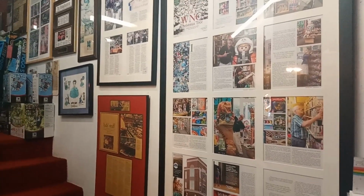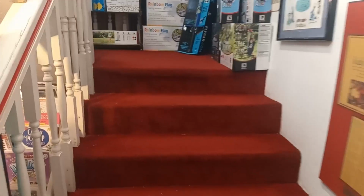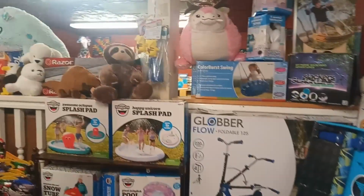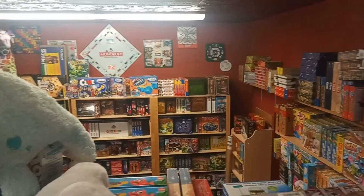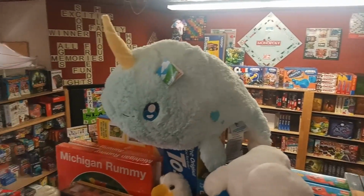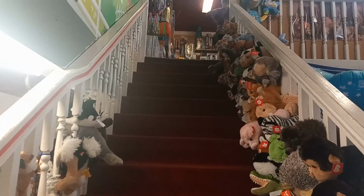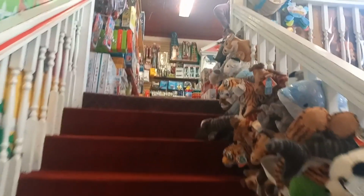And we have a staircase. Yes, we do need to walk up there. Wow, there's a Globber Flow foldable bike kind of thing, a color burst swing, a splash pad for people who want to get wet. And looking down the balcony there, all kinds of board games. They've even got Monopoly sets. What is this? A narwhal or something? A unicorn whale? Not sure. But look at those hula hoops up there. Look at all those stuffed animals there lining this staircase. I sure hope none of them bite.